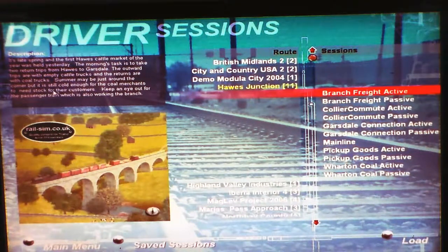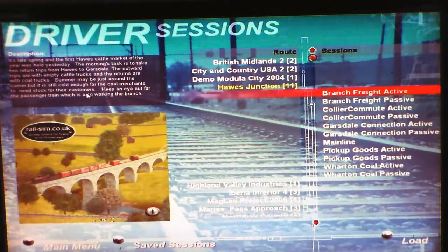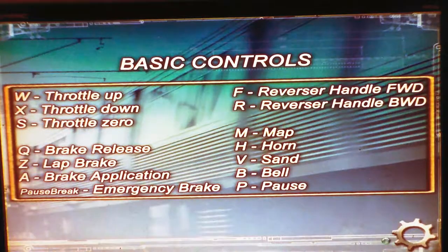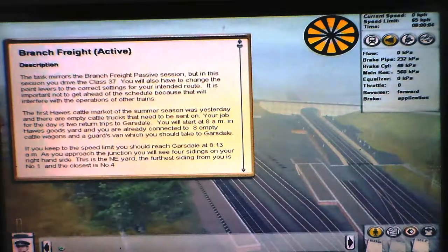Summer may be just around the corner, but it is still cold enough for the coal merchants to need stock for their customers. Keep an eye out for the passenger train, which is also working the branch line. Well, let's get in there and get started. We're gonna do cab mode.